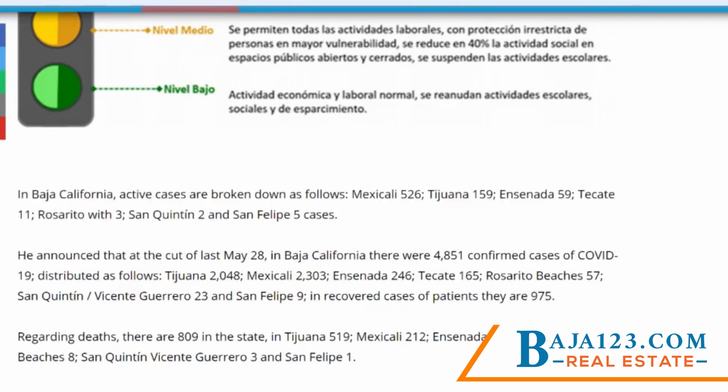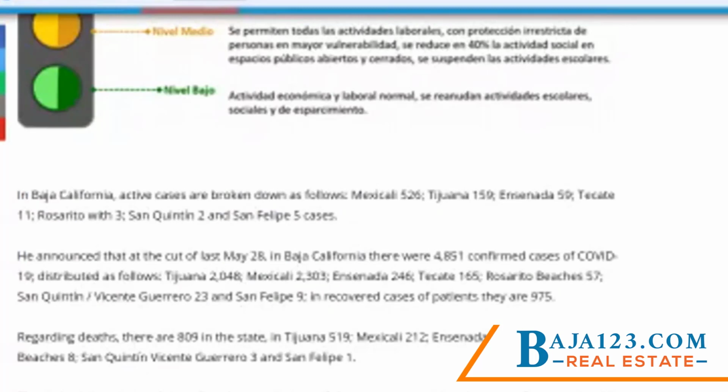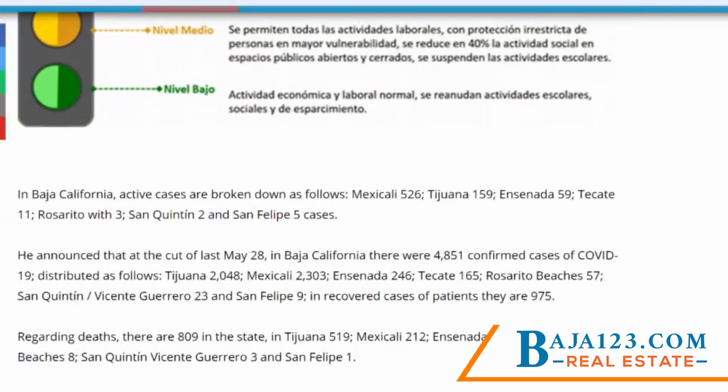So right now, Rosarito's got a really low count, and I think one of the reasons is because we don't have a highly dense population. That's just a theory of mine. It's an opinion. I don't think we have a lot of people on top of each other here. Obviously, we're a beach community, and I think the government implemented restrictions really quickly here to limit distancing, to get people to start proactively taking safety measures. Because of that, I think we've done really well so far at limiting the number of cases here in our city.